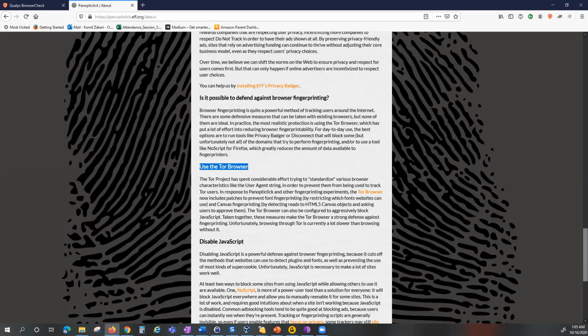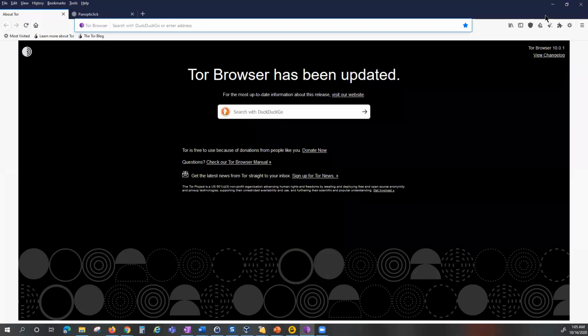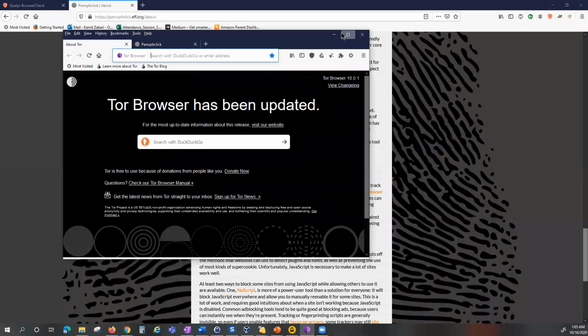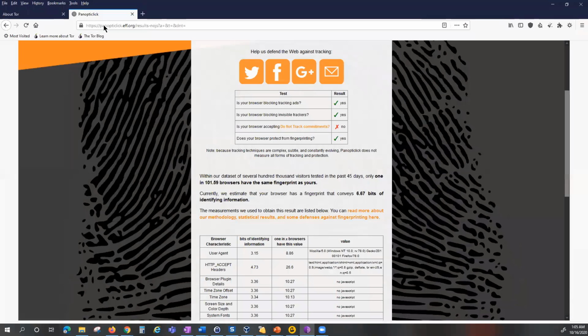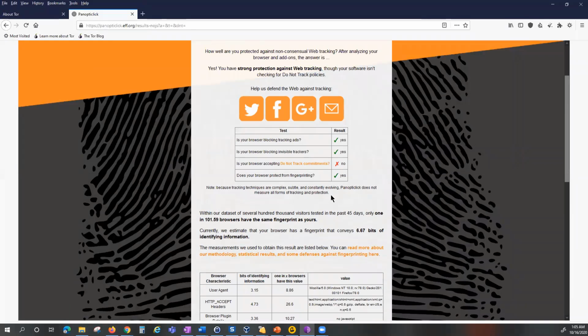And this is how the Tor browser looks like. You open up the Tor browser, you start it up, and this is how you're going to see it. I'll blow it up for you. It's not recommended, but for the sake of what I'm demonstrating, you can blow it up. All right, so this is exactly how it looks. And when we run the Panopticlick on that, you see, it's also one of the safest out there. It protects you against all of this tracking.